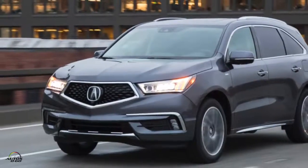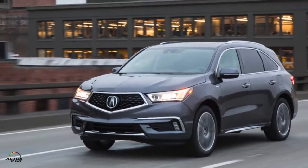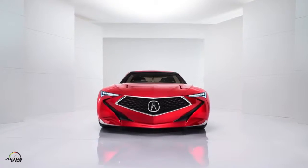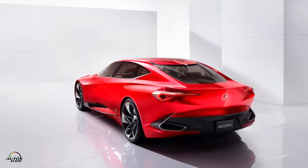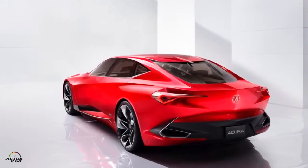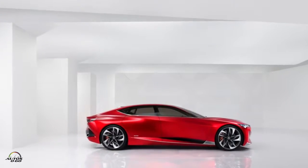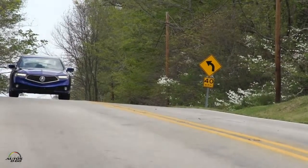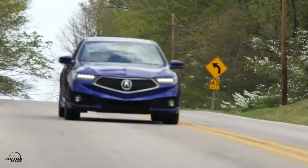The new grille started with the MDX? The MDX was the first one to take the Diamond Pentagon grille, which we based off of our Precision Concept, which we showed last year. Was that Detroit or New York? I don't remember. It was January, so it was Detroit. Detroit, yeah. Very refined style with all these new elements, LED lights and all that.